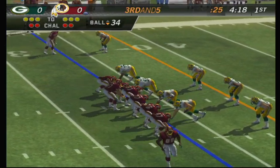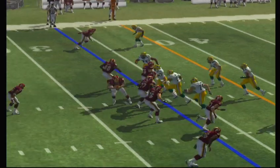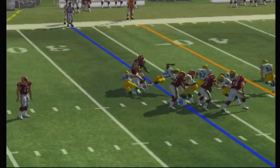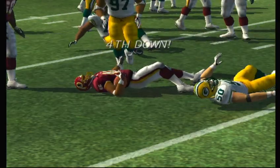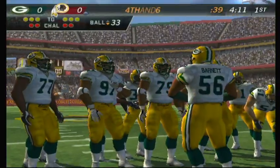Green Bay comes out in a 4-3. Hands it off to the back. Number 50 comes up to make the play. The ball carrier stops short. That'll probably lead to a punt.